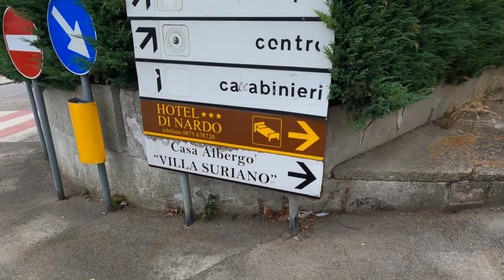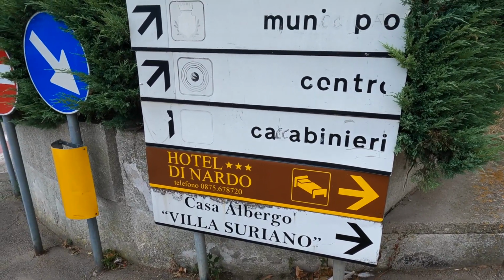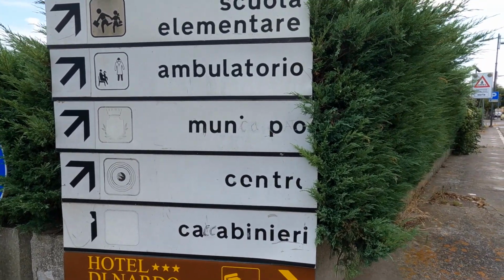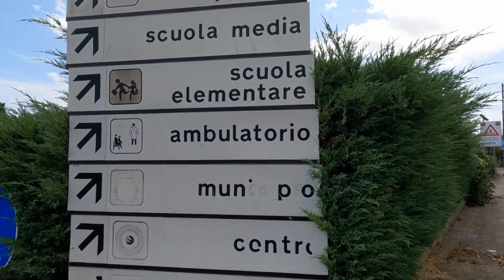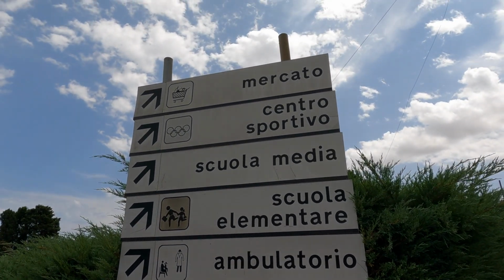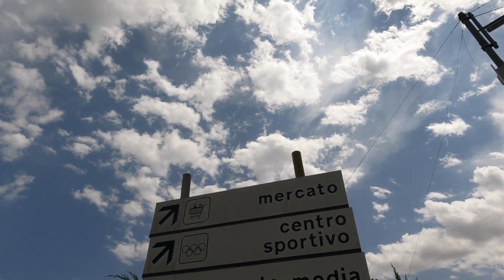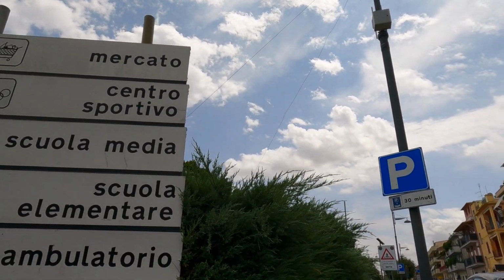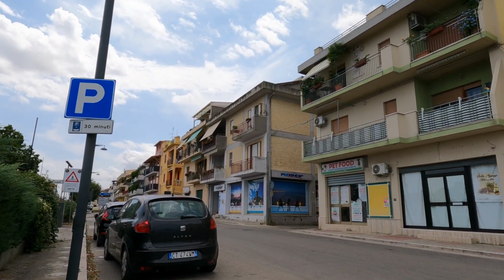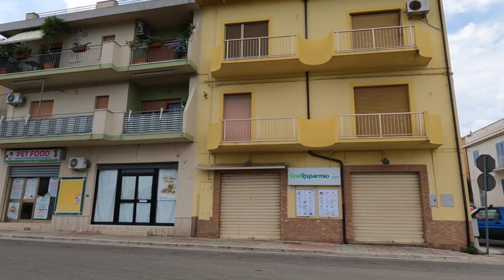But this is an information sign. Casa Albergo, Hotel Dinardo, Carabinieri, the centre, the town hall, doctor's surgery, elementary school, a middle school, oh, a sports centre and a market. So there's lots to do here. And all down here is lots of shops and bars and little cafes, which we shall go and have a look at.